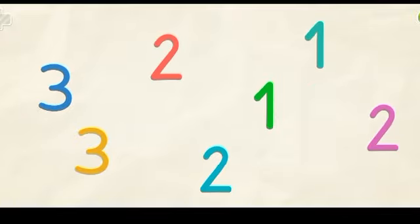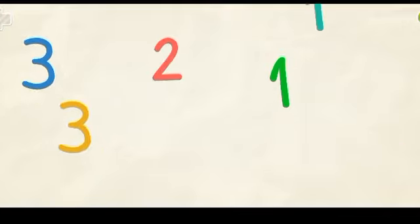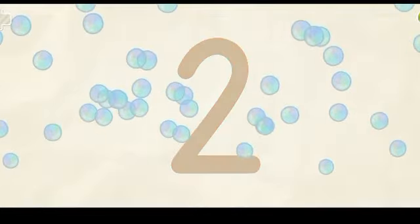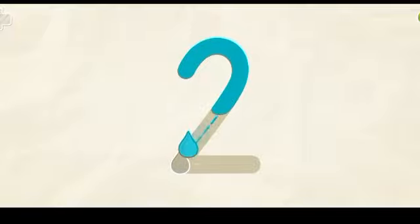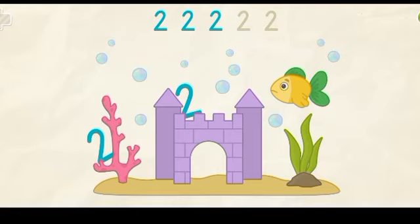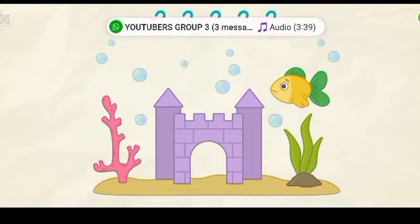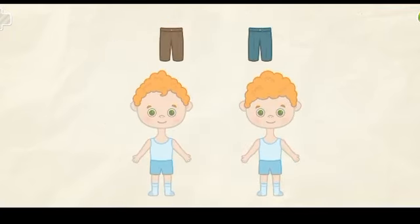Find all the number twos. You got it. Color the number two. All the number twos. Good job.